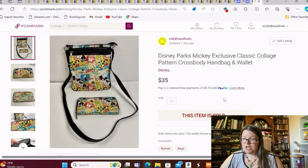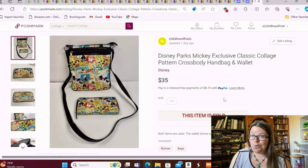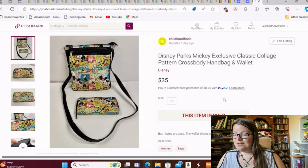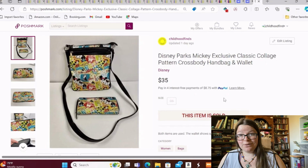And last but not least, this item is actually listed for more than it was. I looked and this is only listed for about $30 on eBay, so I'm glad it sold on Poshmark for $35. And it's a Disney Parks Mickey exclusive classic collage pattern crossbody handbag and a wallet. It sold for the $35. My order earnings was $28. I paid $5 for this at a yard sale and made $23.